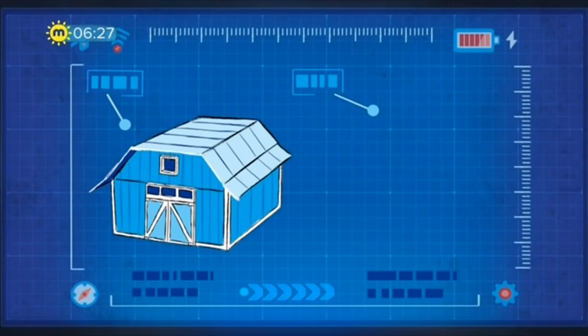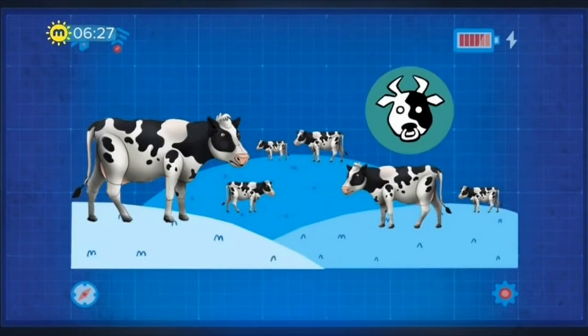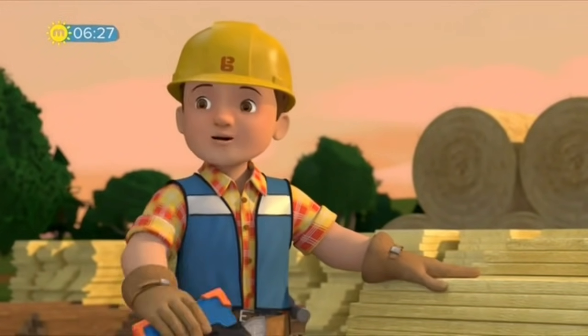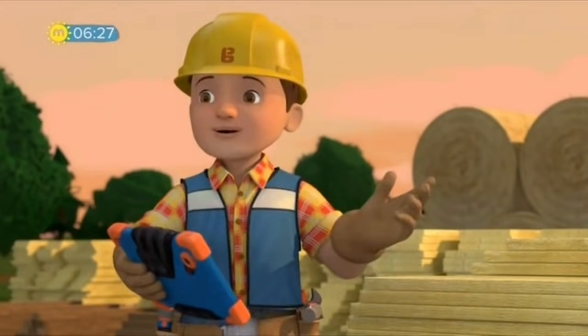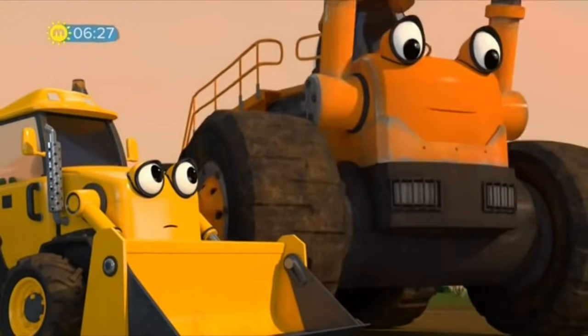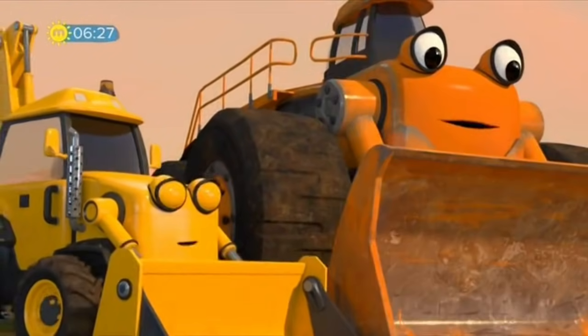Today, we're building two barns. One barn for cows, one for sheep. I've cut the timber we need, so all we have to do is put them together and decorate them. Well, hi-ho! I've got some mega decorating ideas we could use for these barns.